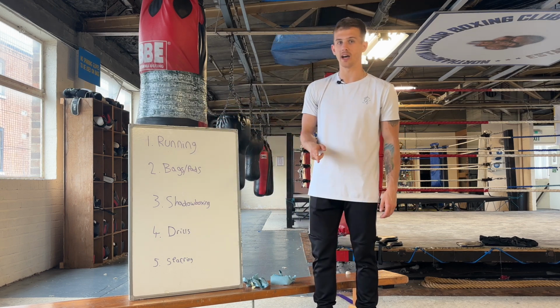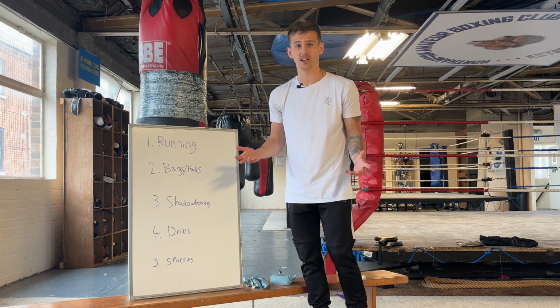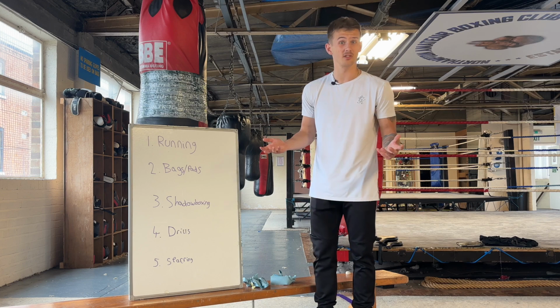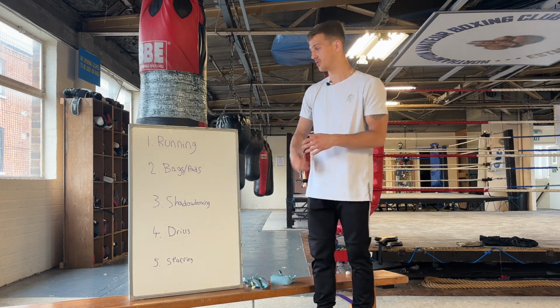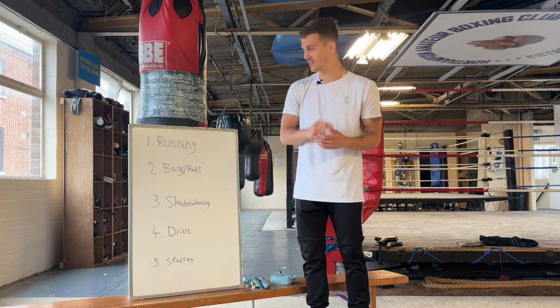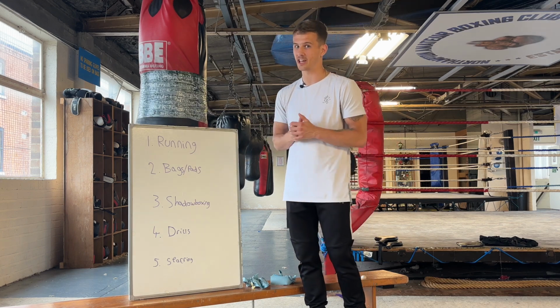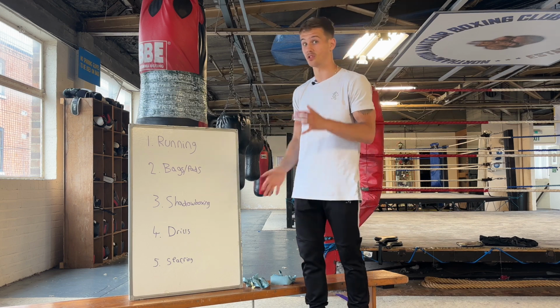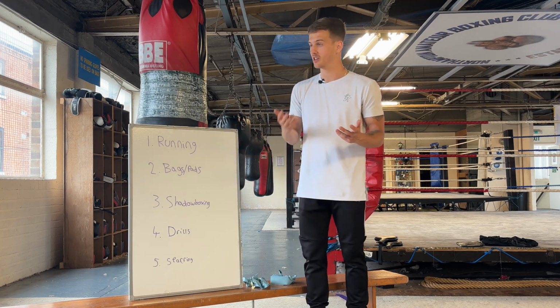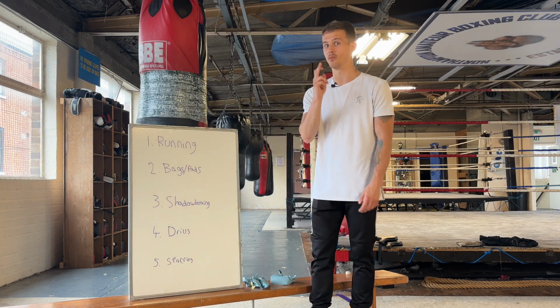Sparring is a great way to let your hands go and actually make it real, because if you're in a boxing match or boxing fight, well, someone is going to try and hit you in the face, unfortunately. So that's one thing running doesn't teach you. Running will help you get fit, but it doesn't teach how to get hit in the face. Bags and pads, again, the bag doesn't hit back, so you can get comfortable on it. Pads, you can have someone hit back to an extent, but it's not like sparring or fighting. Sparring is where you really sharpen up your skill.